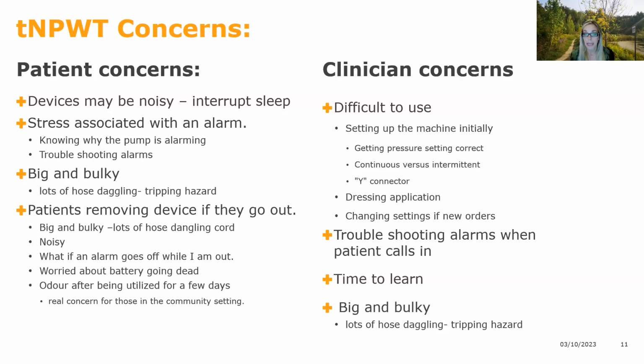It's big, it's bulky. It doesn't sit very well next to you. Lots of hose. This is a big one, lots of hose. It is a tripping hazard. This is a patient concern, but it's also very much a concern that I have for my patients when I decide to put them on negative pressure, whether I think that it's going to be a tripping hazard, whether they can actually carry it safely. When you're dealing with elderly patients, often they have a lot of other things going on. Sometimes they have drains, urine bags, they're using a walker or a cane. So lots of other things.